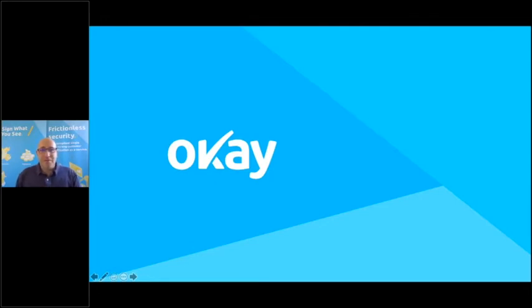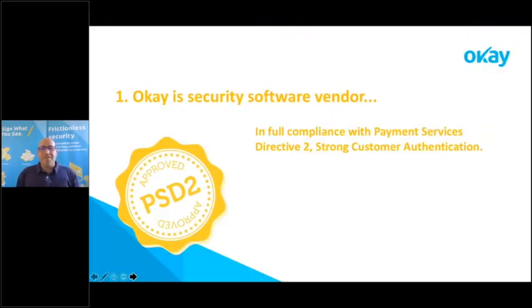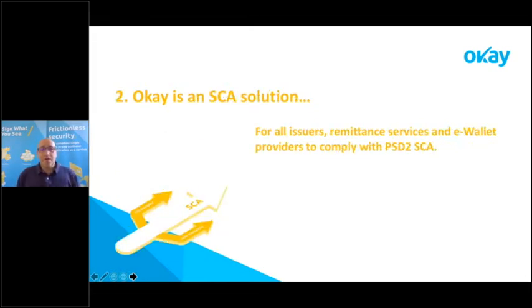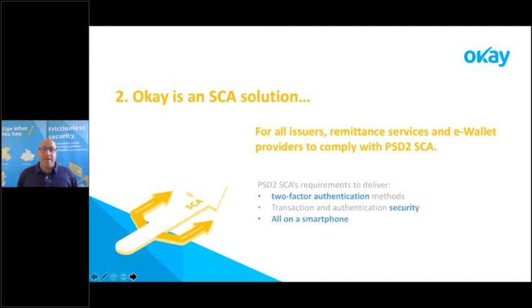So let's crack on with OK, and I have 20 slides or 20 words to present you with our solution. OK is a security software vendor in full compliance with PSD2 strong customer authentication. We provide a platform for both transaction and authentication, PSD2 compliant security for banking and financial apps. OK is an SCA solution for all issuers, acquirers, remittance services, and e-wallet providers to comply with PSD2 SCA. We help them deliver on the strong requirements from SCA, which are two-factor authentication methods, transaction and authentication security at the point of transaction, and of course, all on a smartphone.